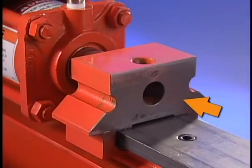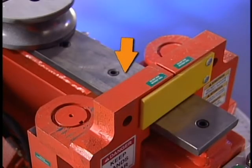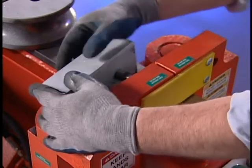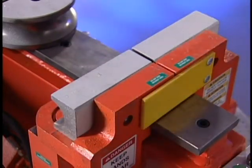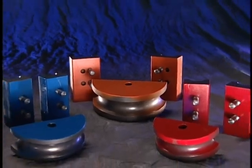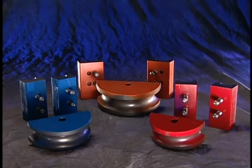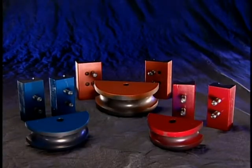This is the sled. It holds your radius dies and pushes them on the guide plate toward the swing gates, which hold the back shoes. You can see that the dies and the back shoes are color-coded according to tube diameter. Size dimensions are also stamped into the dies and back shoes. The dies must be used with back shoes of the same corresponding size.